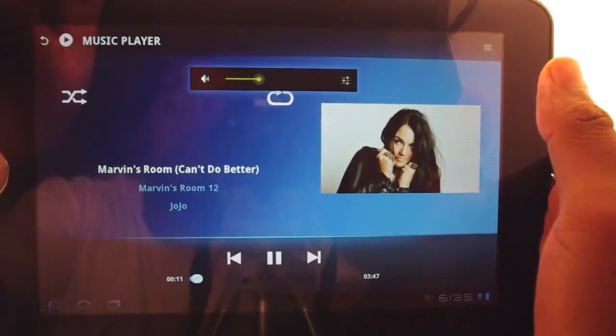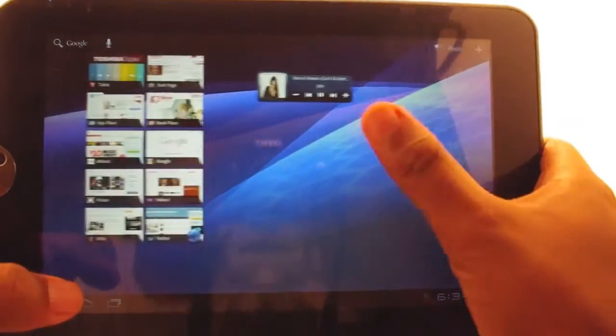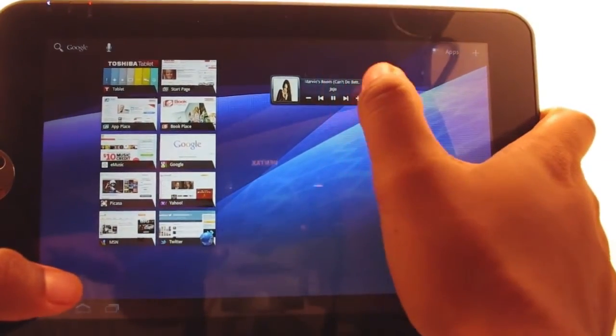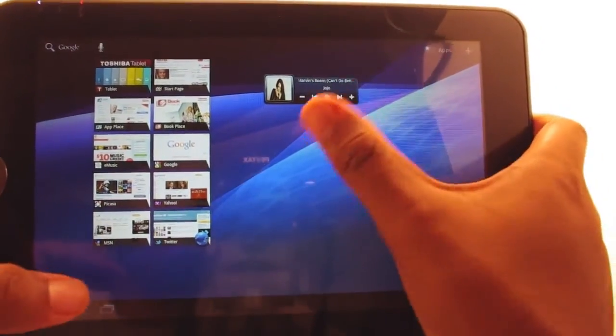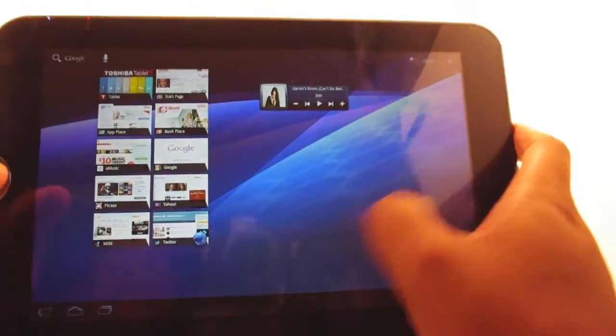Alright, let me turn this down. When you go to the home button, you'll see it has a widget that can control the music from the home. It's kind of small though, so it's kind of hard to reach these buttons. Toshiba, you've got a tablet, man. Take advantage of the space. It should be like this big or something.